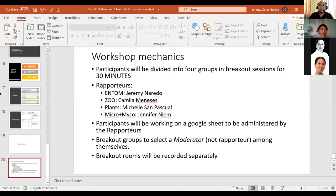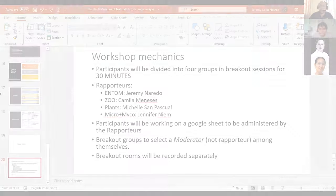Okay, ready na. I'll be breaking out the room. So, automatic po kayong naka-assign per taxa. The zoo group is composed of 10 people. The botany forestry group is 10. And the Tom group has only 5 participants. And for the micro and micro, they have 6. So, I'll be opening the rooms now.